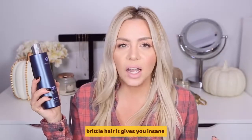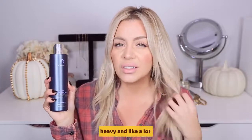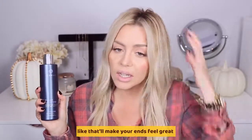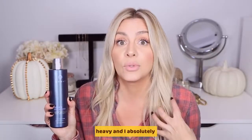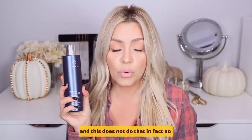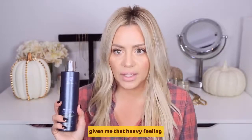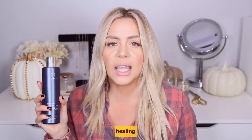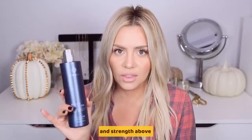It gives you insane hydration without leaving your hair heavy like a lot of masks will do. Like it'll make your ends feel great, but the roots of your hair just feel kind of gunky and heavy. And I absolutely hate that feeling. And this does not do that. In fact, no product in the Monat line has ever given me that heavy feeling. The whole point of this line is that it is healing and hydrating, so this adds shine, moisture, and strength above all.